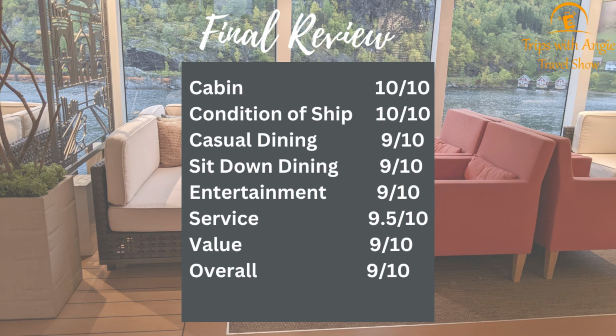And so then overall, that takes us to a 9 out of 10. So again, to be a 10, we had some food issues that could have been corrected. The excursions could have been a little bit better, and the entertainment could have just had a smidge more variety. But again, very nitpicky. This was a tremendous cruise. We're very happy with it.